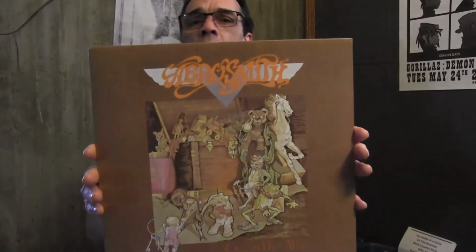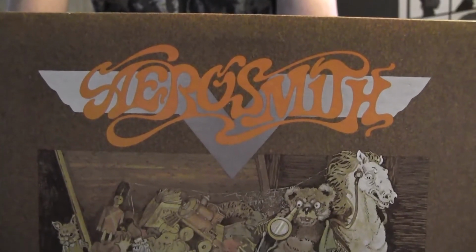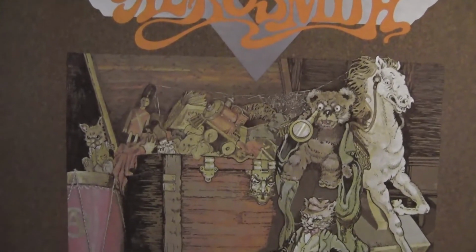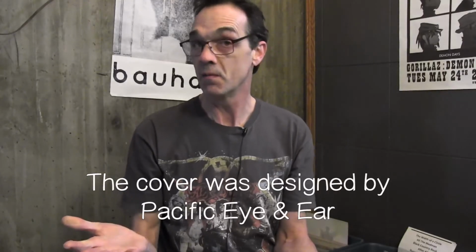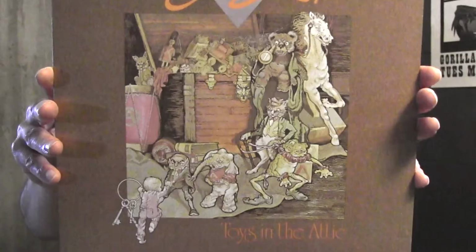Now the Aerosmith logo is there, but not really with the wings yet. They just have the logo on the band's name and then the picture of the toys in the attic. And there's five of them there. So I always figured the five toys, you think, representing the five band members. Looks like the baby has brought the keys up and opened up the chest, allowed them all to escape. They're taking over the world now, the toys in the attic.